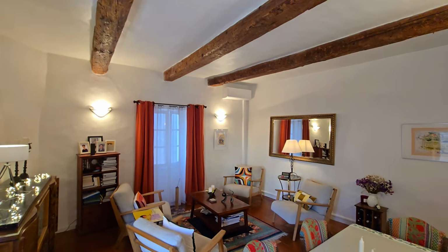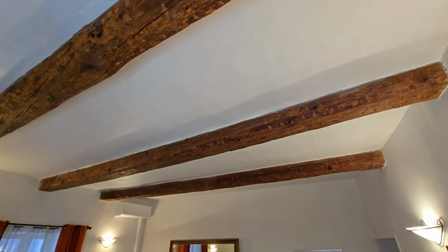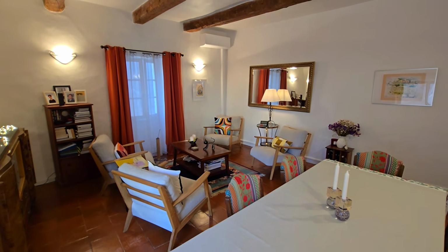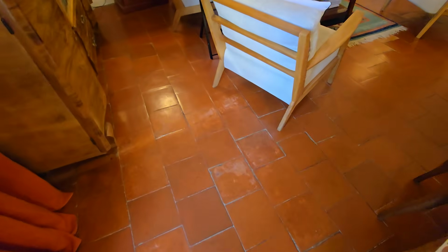More exposed wooden beams. These are in really nice condition. Really, really nice. I mean, as an example of a beautifully refurbished village house, this is right up there. Lovely original floors in very good condition.